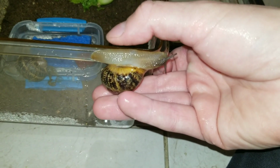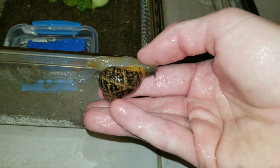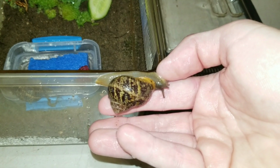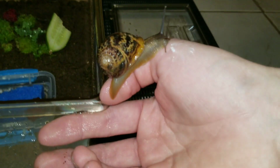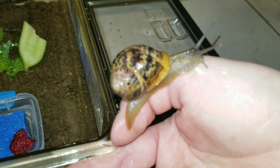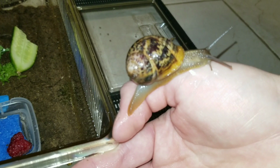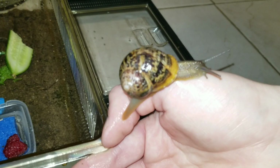I just wet my hand to try to get the snail. Okay, I'm just gonna stay like that and let the snail climb up onto me really slowly. Okay, you see that? I just put some straight calcium powder on my hand. Is he gonna get any of that? Nope. Just traveling along. Occasionally, the snail stops and licks.